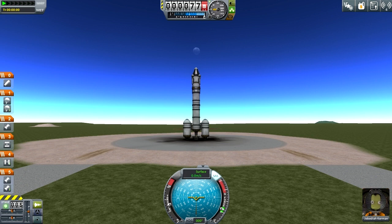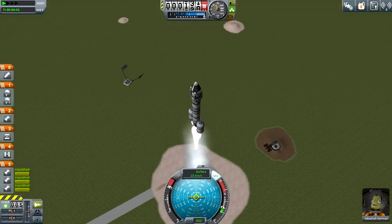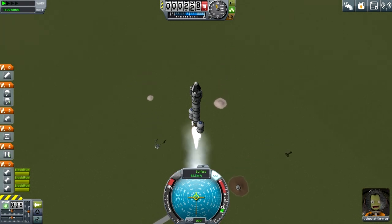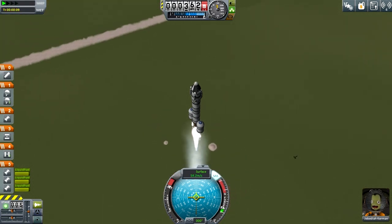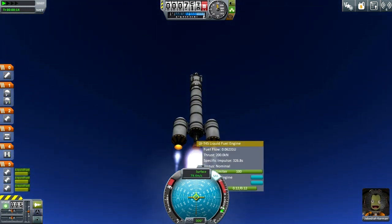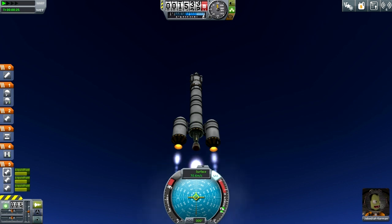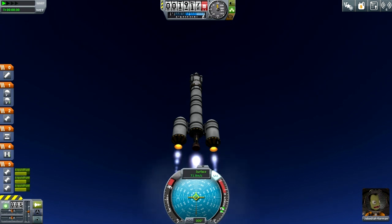T-minus 5, 4, 3, 2, 1. Ignition and liftoff. And a very nice liftoff as well. So as Rocket 3 ascends into the heavens, we can go ahead and monitor the amount of fuel that these engines are burning, and I can go ahead and cut this central LVT-45 liquid fuel engine to about half of its normal output. This is simply so that these things, the little guys on the side, will burn out before the central engine, which is kind of an important thing.